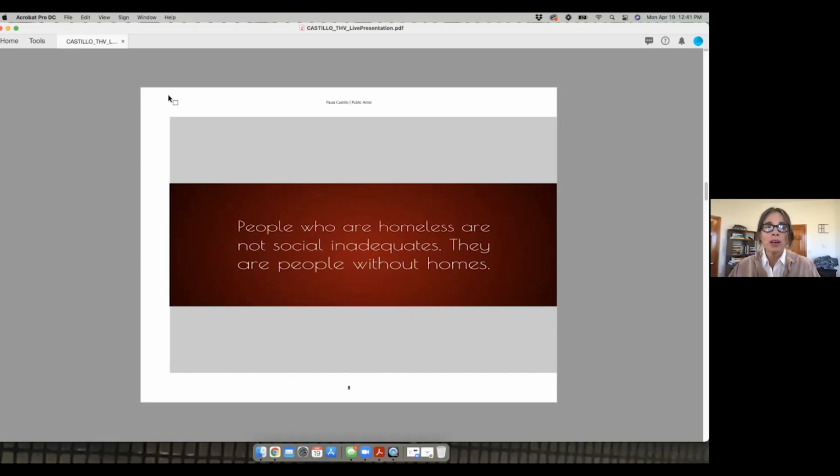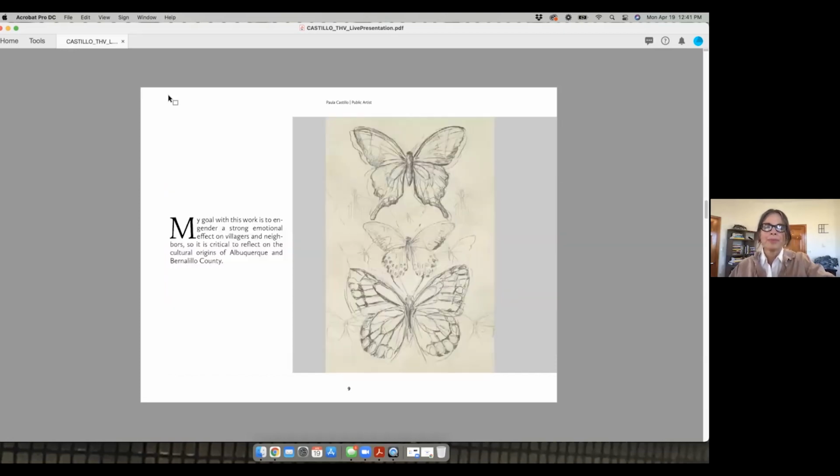I believe this will also help our larger community see people who are or have been homeless as complex individuals who, like ourselves, possess many positive traits. My goal with this work follows your prospectus, and it's to engender a strong emotional impact on villagers and neighbors. So it is essential to reflect on the cultural origins of Albuquerque and Bernalillo County. I began to think about beacons and totems because culturally, beacons and totems visually signify we have arrived home, or they act as guideposts pointing to the way home.